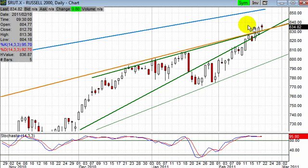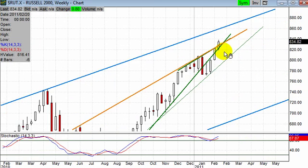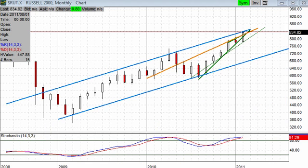So the Russell's daily is looking good. We have broken above significant resistance, and we have plenty of space until the following one. In the weekly of the Russell's, we are also above resistance with some space until the next trend line. So the Russell's daily and weekly are also bullish. And in the monthly, the Russell's are a little more limited.